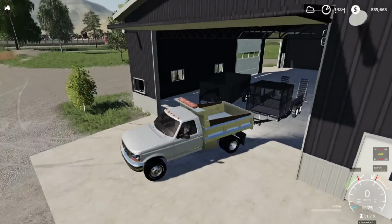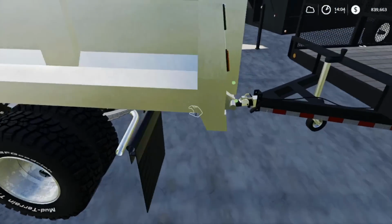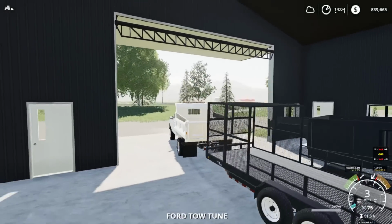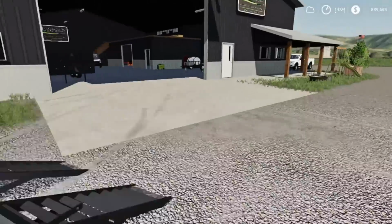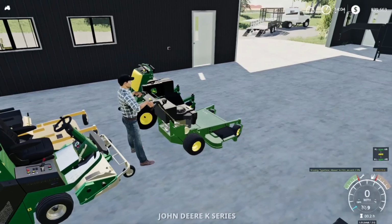So let's hook up. Let's get the ball in line because... La-di-da. It's a single-player game. Manual attaches back. So let's pull this trailer out. Put the ramps down. Probably should have stopped before I did that, but we'll be fine. We'll take up the GS45 here.